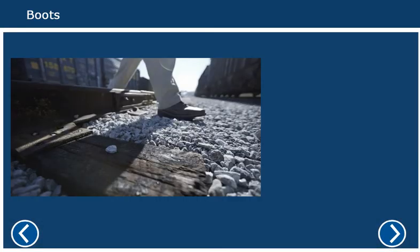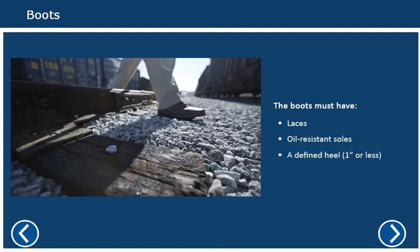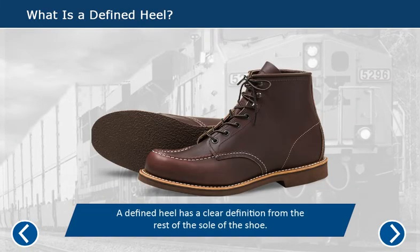You are required to wear appropriate boots when reporting for work. The boots must be lace-up. They cannot be slip-on boots. They must have oil-resistant soles and have a defined heel less than 1 inch. A defined heel has a clear definition from the rest of the sole of the shoe.